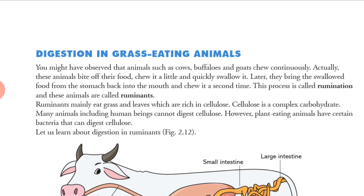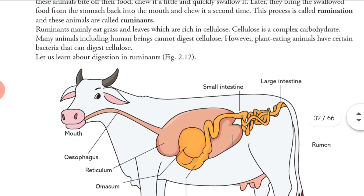Cellulose is a complex carbohydrate. Many animals, including human beings, cannot digest cellulose directly. However, plant eating animals have certain bacteria that can help them to digest the cellulose. Let's learn about the digestion in ruminants.